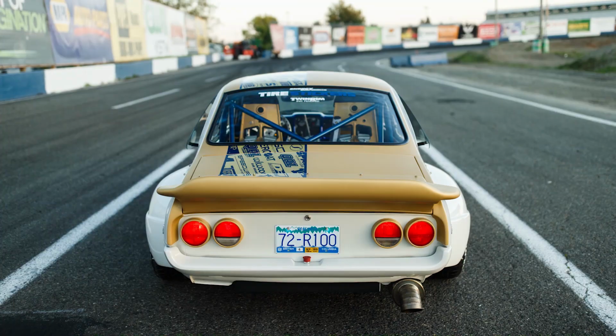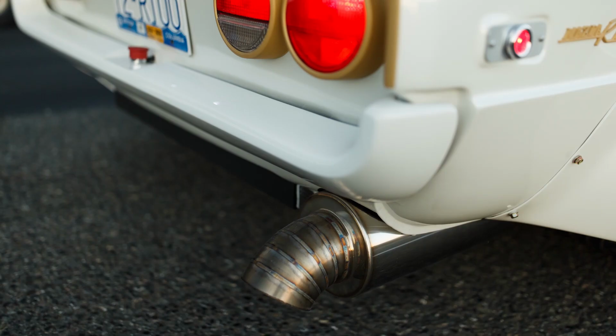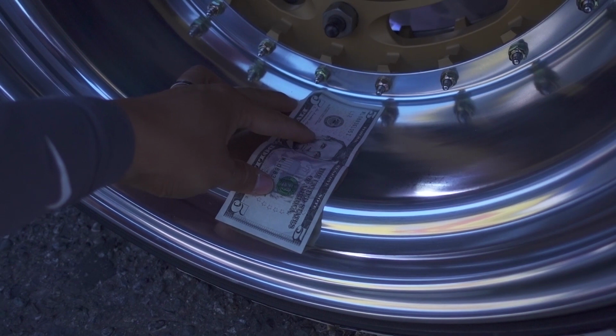So this is actually registered? It's registered, it has backup lights, horn, turn signals, wipers, high beam, low beam. It's a registered, street legal driving car. It's even got three mufflers on it to try and keep it a little bit quiet. Incredible. I'm going to put a $5 bill here so you can see how wide this actually is. And there's two of those exactly the same.